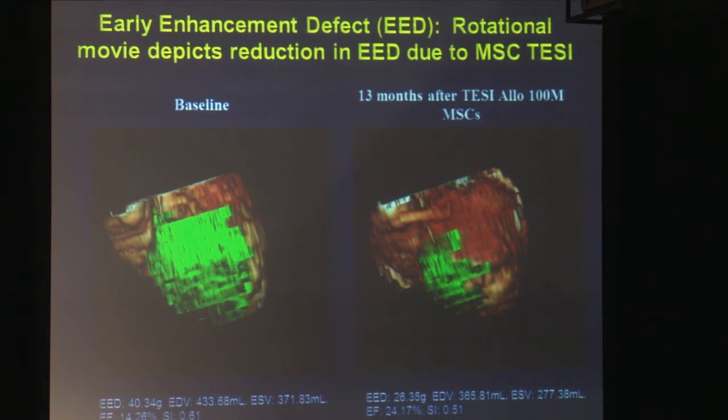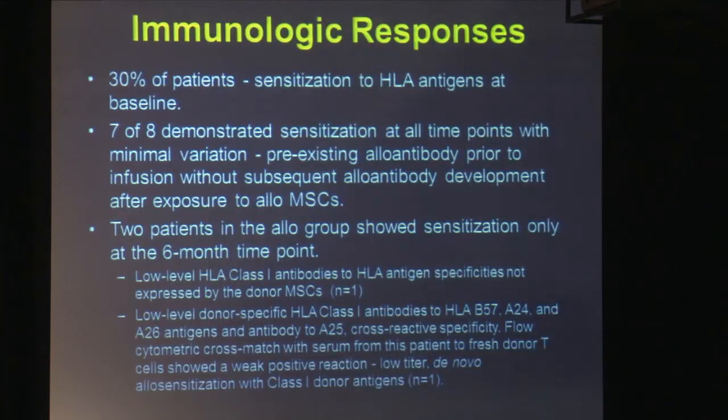Basically these are three-dimensional movies that show just how much the scar tissue is removed. The green area denotes the scar, and you can see how 13 months later in this patient there's been a dramatic reduction in the scar tissue. This is very, very important because we think that this is the basis by which this therapy is going to work. So just to summarize, immunologic responses were very, very low.